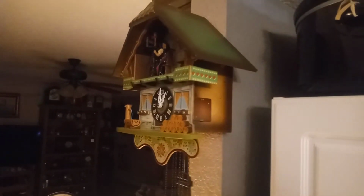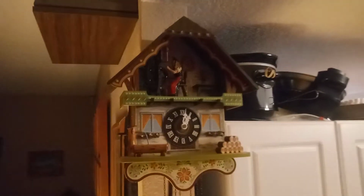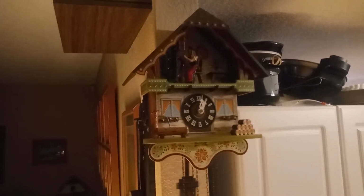I am glad that I came down to my friend's and helped him this last few days, because this is the only clock like this that I have ever touched, and it might be the very last one that I touch. So one more time for good luck.